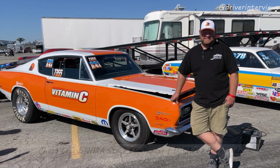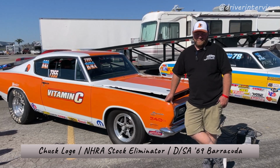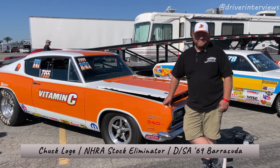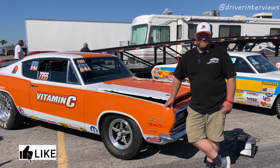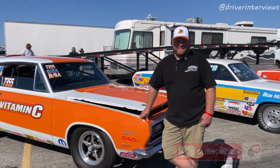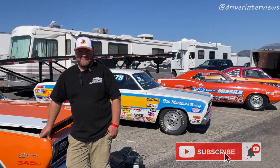All right, we're back here at the 2022 NHRA Finals in Pomona, California. I'm loving the sunshine, loving the weather, and I'm loving Stock Eliminator. And here we've got the Chad Loge 1969 Plymouth Barracuda, 340 cubic inch. But we've got the whole Loge family here. They all have a bunch of MOPARs, Loge Stein Racing. A bunch of MOPARs and one Thunderbird, right? Yep. Okay, well, today we're talking about the MOPARs.